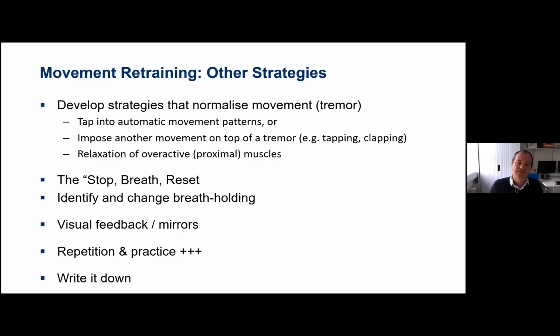Oh no, relaxation of proximal muscles with a tremor, sorry. So often their shoulders are up and everything's turned on. And what we need to teach them, and often it's another useful thing to put in the mirror, is how to relax muscles. And often we get them to practice lifting up their arm and just seeing it drop down because all their muscles are turned off. And if they can relax their arm to that level, then often the tremor starts to subside.